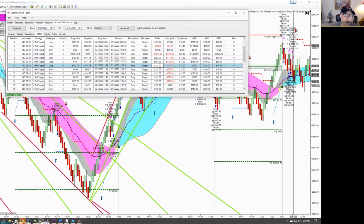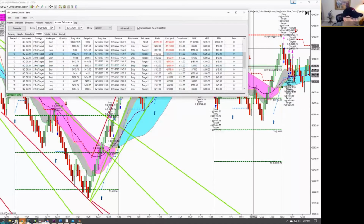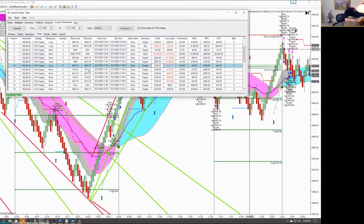All right. So here you go again. The market runs up, shifts, and goes into target number 1. I get in very quickly, and I make $200. And I don't know where that trade is. I think, let me see here. Not 24.75, 24.75. I don't know what that is. Yeah, 24.75.